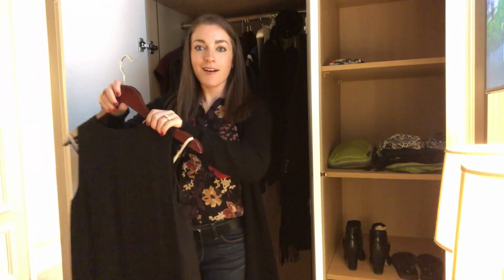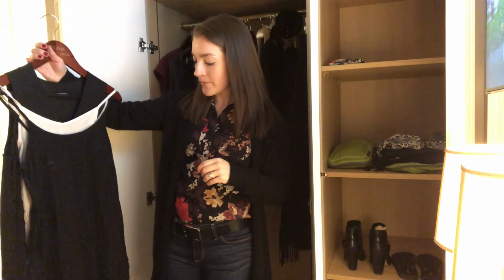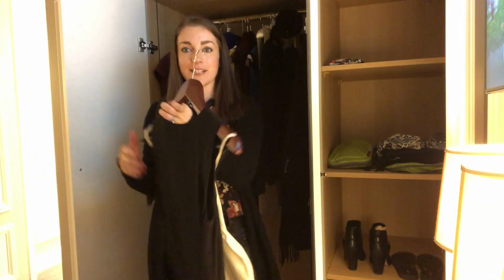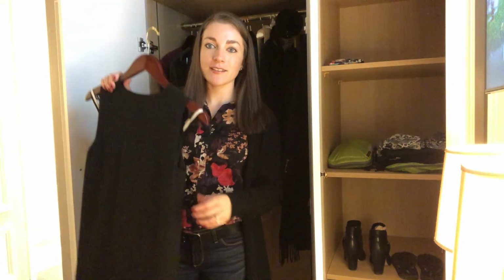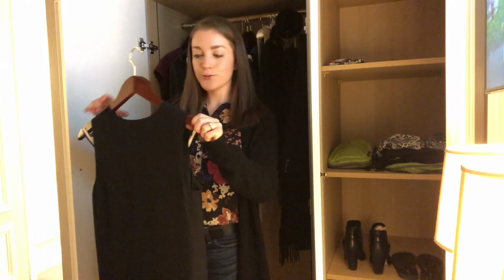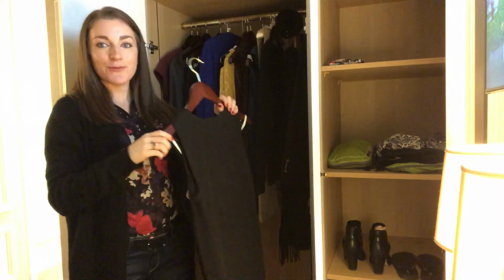And then I have one longer black dress with a really lovely black lace bottom that can be dressed up or dressed down depending on which sweater I'd like to wear it with, and which shoes I wear it with. So if I'm going out to a nice restaurant, which I plan to tomorrow night with my husband in Paris, I am going to pair this with the black booties and probably a little bit nicer jewelry and a black purse, and just look really chic.